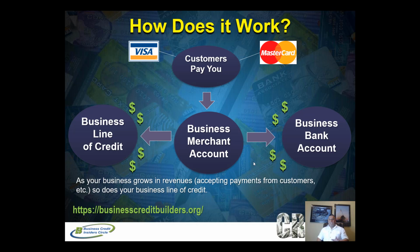Now, how does a merchant account work? This is just a real quick general breakdown of the process. When a customer wants to pay you for your product or service, they want to pay you with a credit card, Visa, MasterCard, that runs through your terminal, or you take a payment over the phone, it runs through your business merchant account, then the money gets sent to your business bank account, and then your business line of credit. Since that flow of funding is going through your merchant account, the card issuer is able to see that.